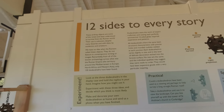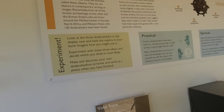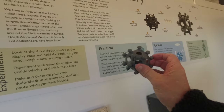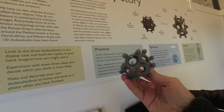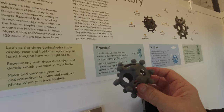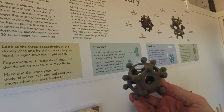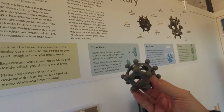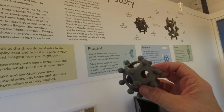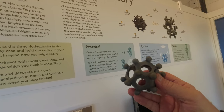Yeah, 12 sides for every story. These striking objects are some of the rarest and least understood to survive the Roman world. Their use is unknown, despite many theories and wild ideas by academics and authors. We have no idea what the Romans called these objects. They don't feature in contemporary writing or images. And remarkably, from all of the known archaeology across what was the Roman Empire, territory around the Mediterranean, Europe, North Africa and Western Asia, only 120 dodecahedra have been found.